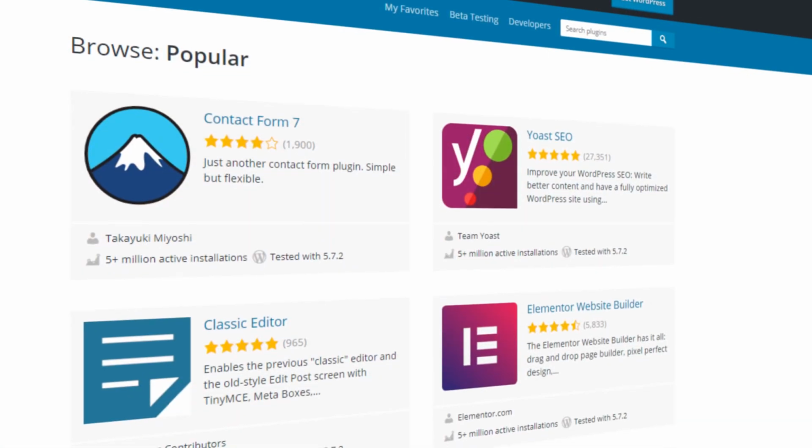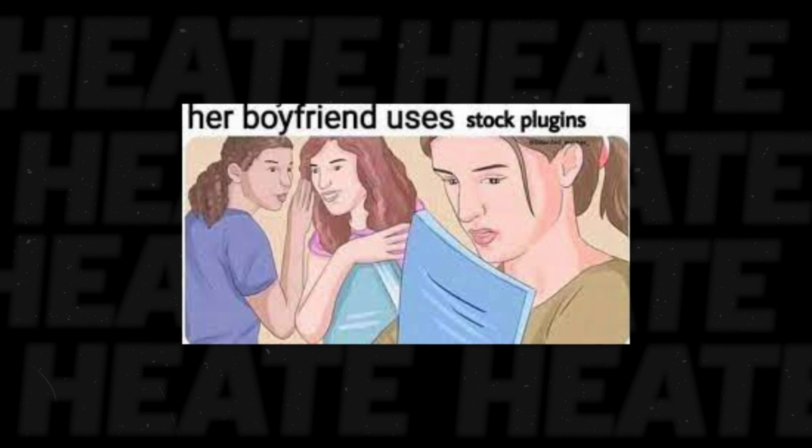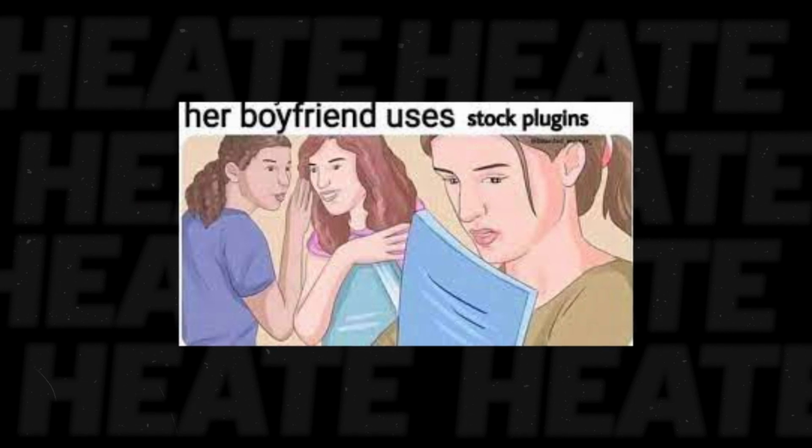Now, it should be no surprise to you guys that on a custom website, you have a lot more customizable features because of the plugins available to you. Think of this like using stock plugins versus using third-party plugins when making your beats. It's not 100% the same, but it is a similar concept.